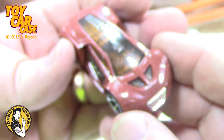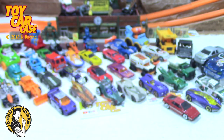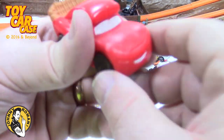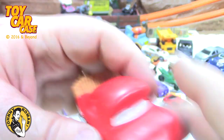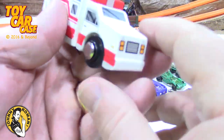Pretty profound, isn't that? That's about as far as old Johnny's mind can go these days. It's just simple. Oh, man, we just got a little bit to go. Here's a Lightning McQueen again. Just crazy. Oh, look at this.